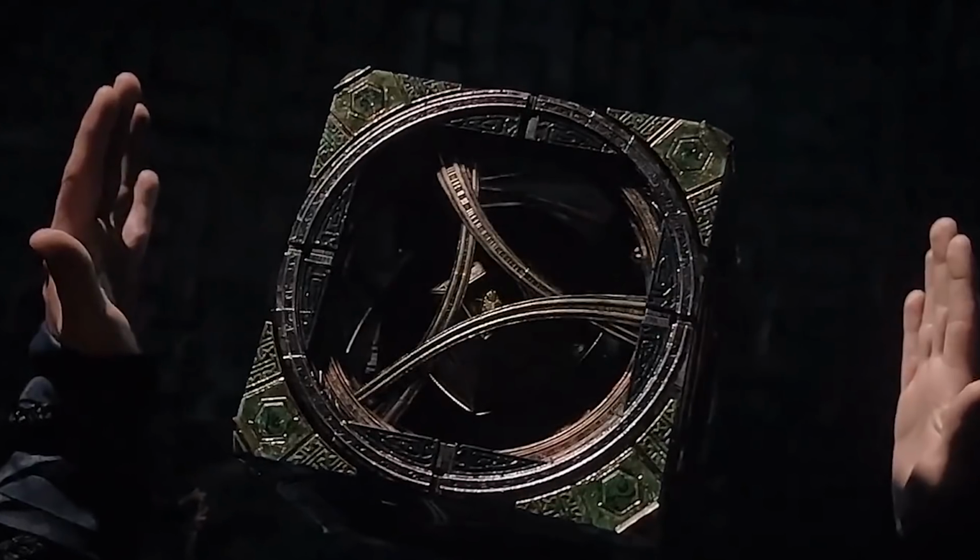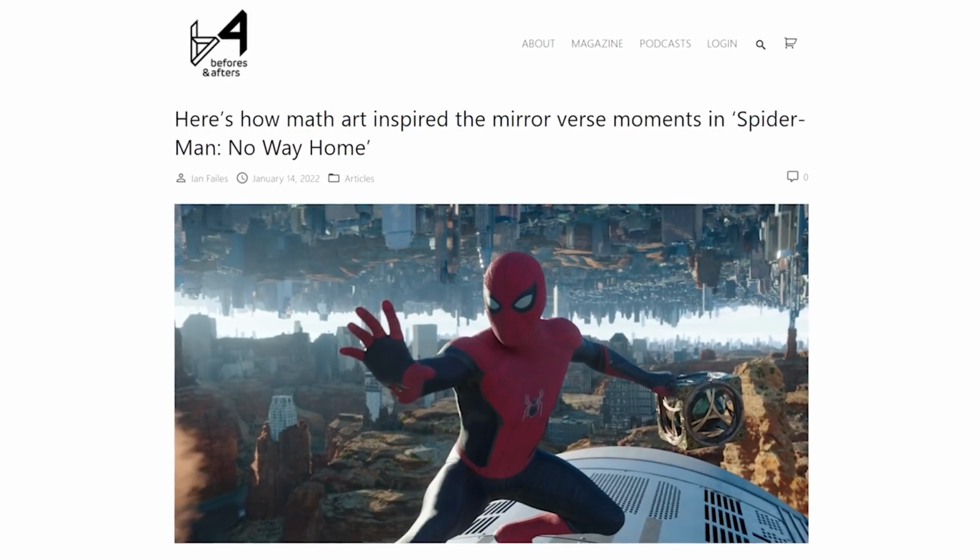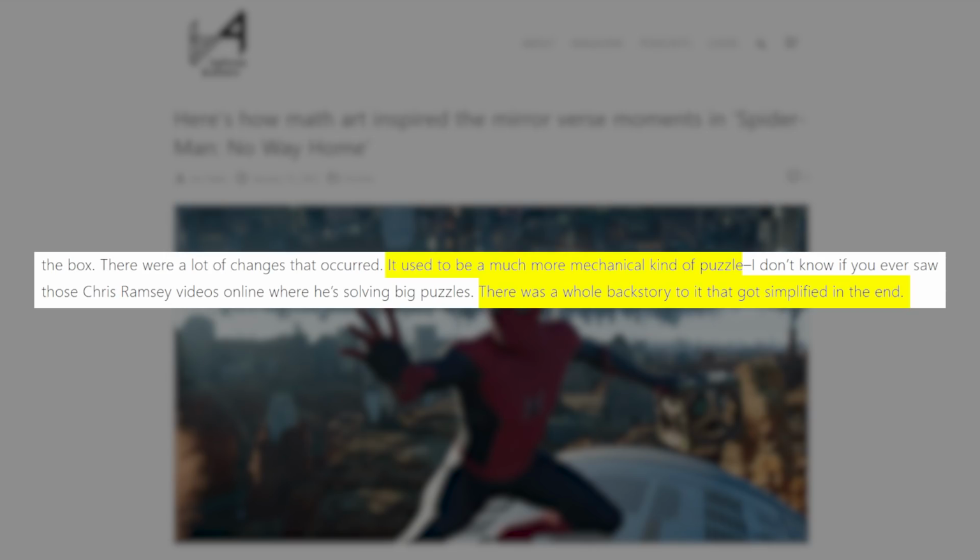Now, the VFX artist from Framestore who designed this box, Adrian St. Guirons, sorry if I mispronounced that, in an interview with Before and Afters said it used to be a much more mechanical kind of puzzle. There was a whole backstory to it that got simplified in the end.